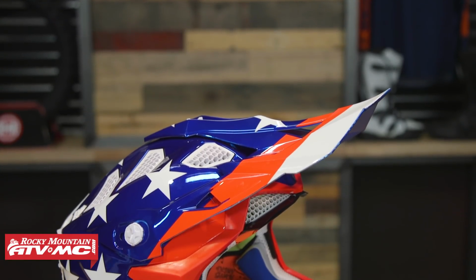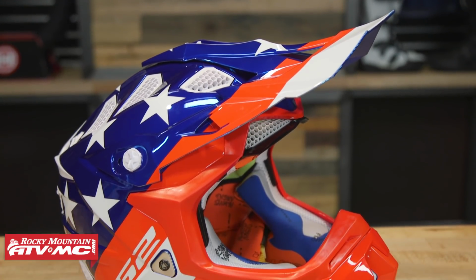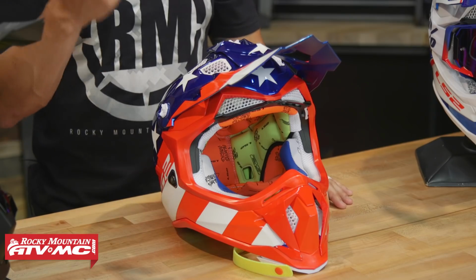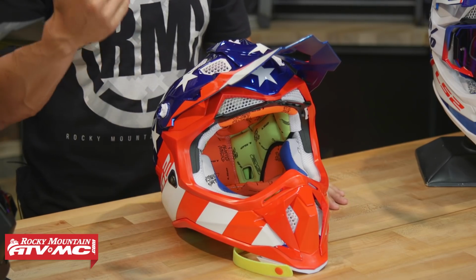All right, helmet number 3, this is the Subverter from LS2. Now at first glance, Subverter, definitely a very unique shell shape, has more of that European-esque type look to it, but there are some features about this that are very unique that separate it from all the other helmets that we're going to show you today. Size medium, 3 pounds, 5 ounces, you're DOT certified.